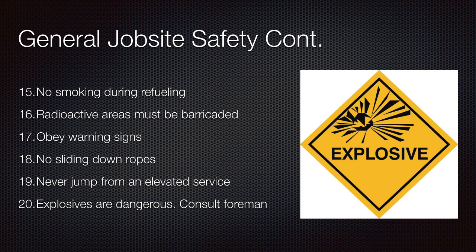Sliding down ropes and cables and guides is strictly forbidden. Never jump onto an elevated surface. And then finally, the handling of explosives is extremely dangerous. On all work of this nature, you should always consult your foreman.